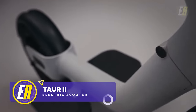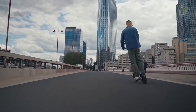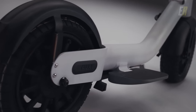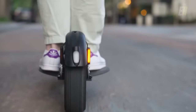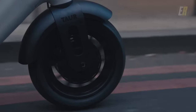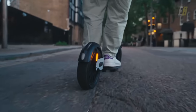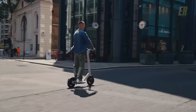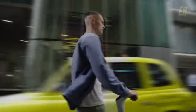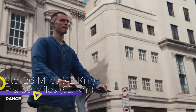And now for a genius innovation in the electric scooter world. Introducing the Tor 2 electric scooter from the London-based startup Tor. You see, unlike traditional scooters where the rider rides side stance like a snowboard, the Tor 2 features a forward-facing riding stance with foot platforms on either side of the frame like a skier. The updated second-generation scooter has larger, wider wheels and two different models. The standard version has a 26-mile range, while the Plus model has a remarkable 39-mile range.